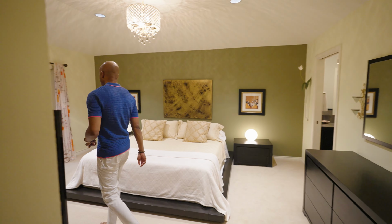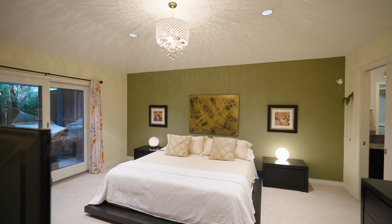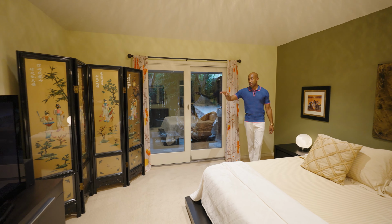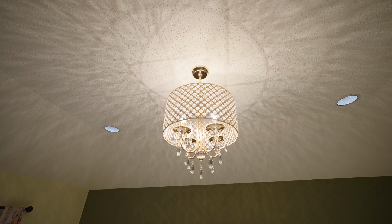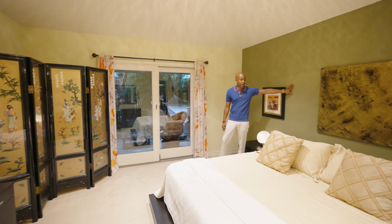And here is our primary bedroom. Everything included, guys, everything included, minus your divider here. This is a beautiful antique divider, right? Love the light fixtures they chose for this room. Of course, you have your olive green accented back wall.